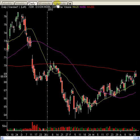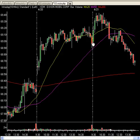ExxonMobil started up very strong today. Look at the chart here on the intraday. Had a nice push initially. That's why the market got a bid. And then look since then, really coming down. This will be your intraday scalping opportunity right here on the intraday chart of Exxon if it hits it. That will be your level. That's at approximately 68.50. A pierce to 68.50 would be a nice little long scalping opportunity.